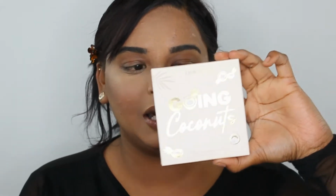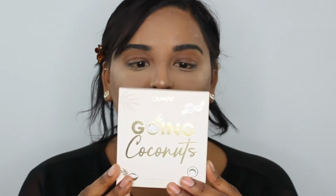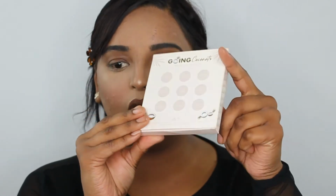So guys, I am back with another video. In this video, we're gonna concentrate and do our eye makeup, but also I am reviewing the Colourpop Going Coconuts palette. So this is what it looks like in its packaging. In the back right here, it says Going Coconuts, and it has all the names on it. So there are 9 colors in the palette, and I'm gonna open it up, and on the top it also says Going Coconuts here.